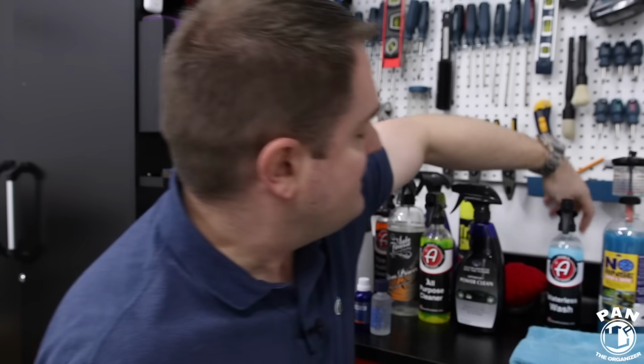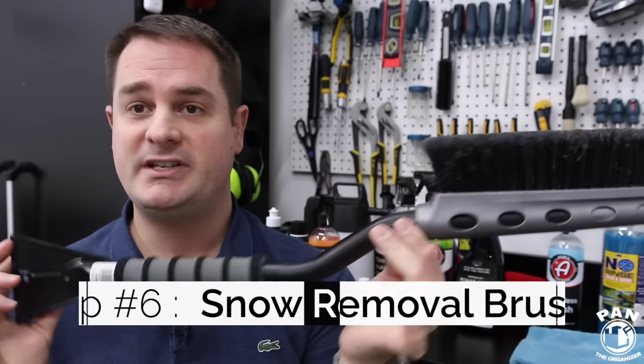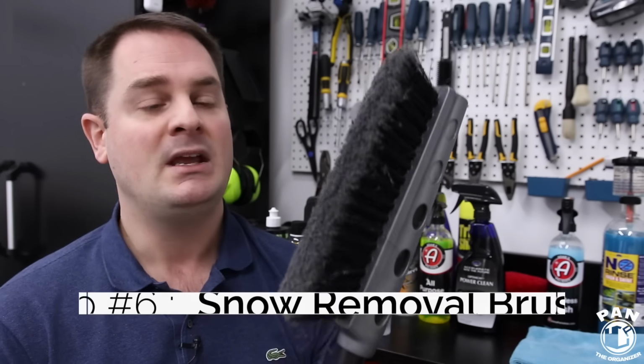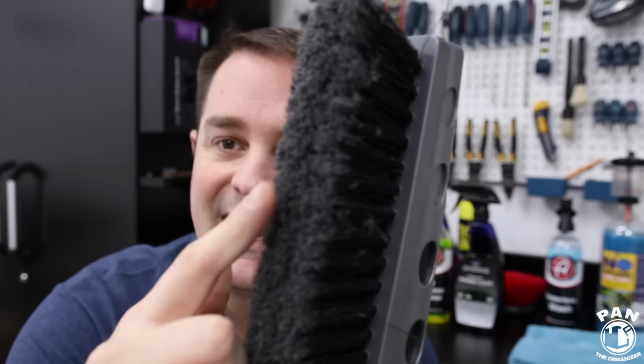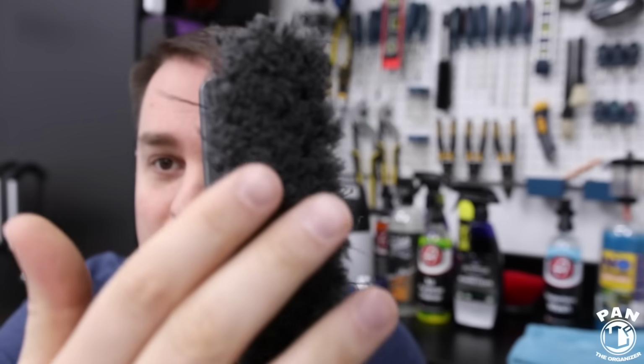So step number 6, the final step, is a safety tip for your paintwork. We all have to use snow brooms or snow brushes to remove the snow from our paintwork, or from the body of the car. So what you can do to minimize the amount of scratches or swirls is to buy a brush like this one that has feathered tips. So let me bring this closer. Now this here is super soft.